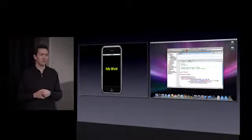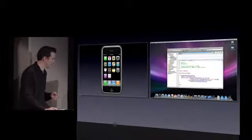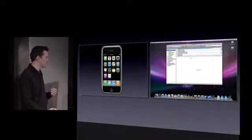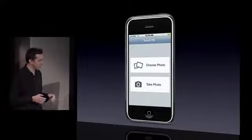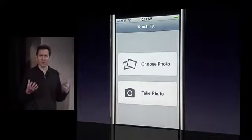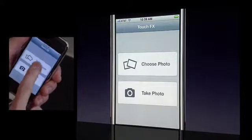We wanted to challenge ourselves and see, well, what could we write if we spent 2 days writing an application? So we went ahead and did that. And we call it Touch Effects. We wanted to use some more of the native APIs, some of the touch event APIs. And so again, I'll single click, build that, and it loads up this application. This application is sort of having fun with photos in the touch system. So here I can either choose a photo or take a photo. I'll go ahead and choose a photo.